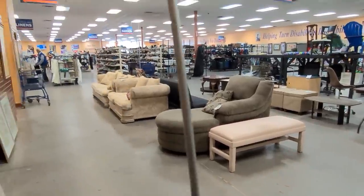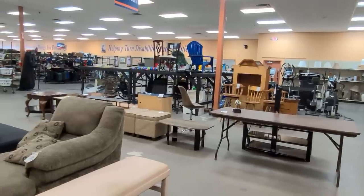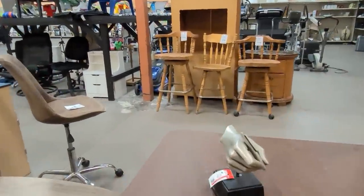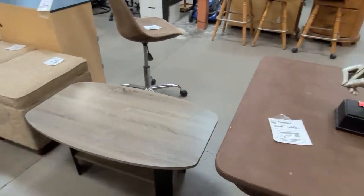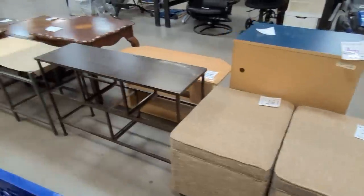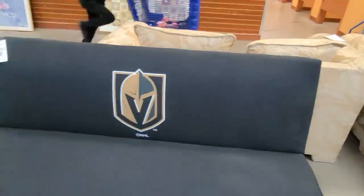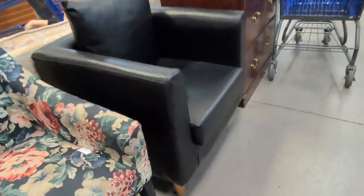I just wanted to show you the whole store here. This is one of our biggest stores here in Las Vegas. Let's have a wander through the furniture. What's this? This is a sculpture. Unfortunately, the end of the pen is missing. Little shelving units, side tables here. Big futon, I think it is. Vegas Knights futon. That's quite mid-century.